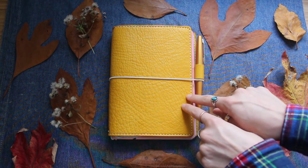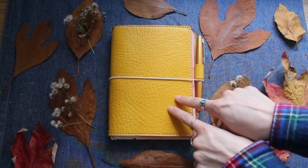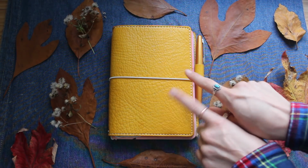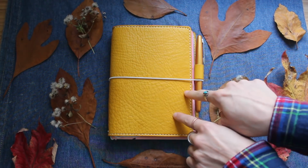Today I'm going to show you guys my current journal setup, which is a combination of NaNoWriMo and journaling, which I will explain. And then in the second part of the video, I'm going to show you guys the other notebooks that I use just on a daily basis, so you can see what I carry around with me. So to start, we'll jump right in.